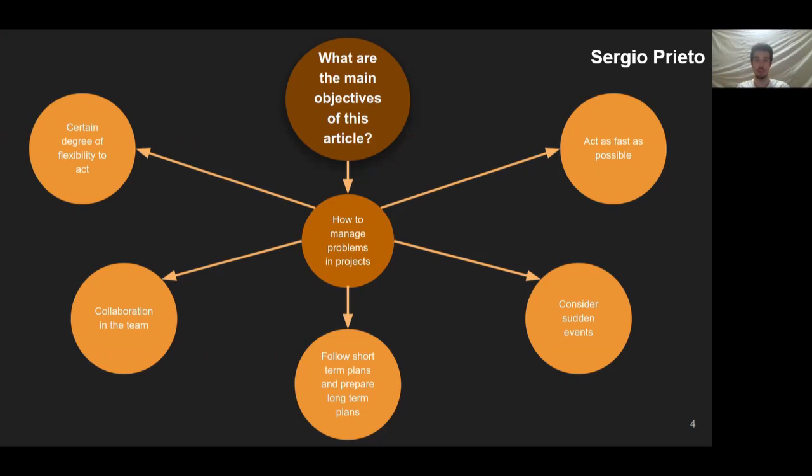Moreover, following short-term plans and preparing long-term plans is one of the keys to manage a project that will avoid unexpected problems. In this way, the milestones and objectives will be achieved. Another point for success is considering and preparing for sudden events, because in this way, problems will be suffocated much faster. In this approach, communication in the team is vital for detecting the problems.